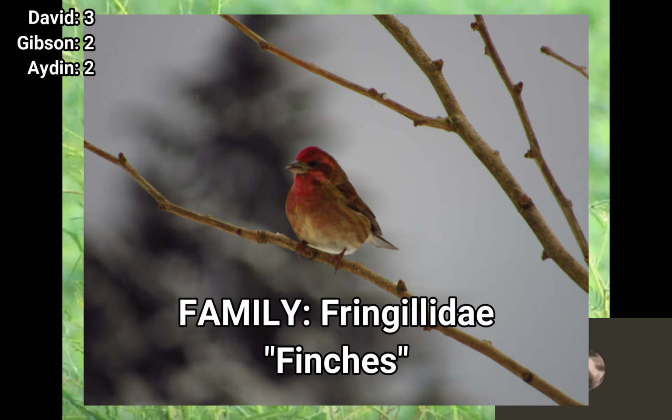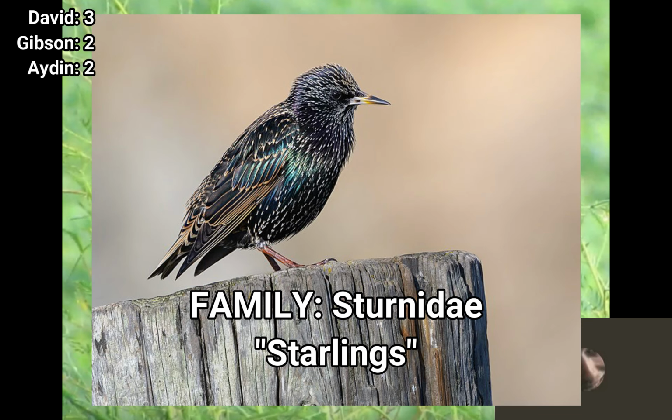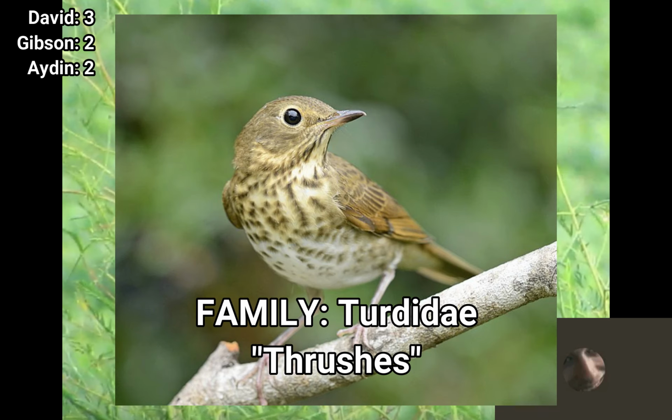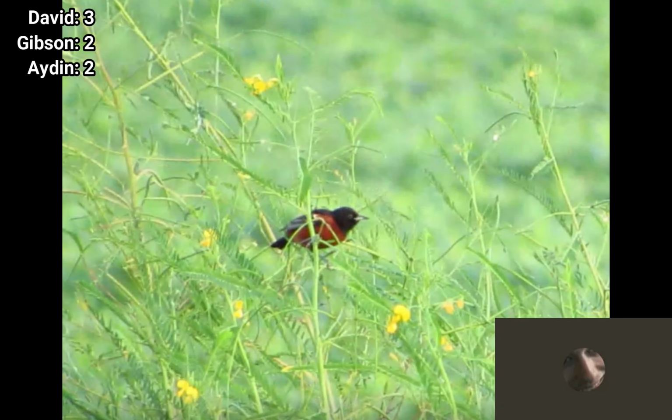Is this a finch? This is not a finch. Is this part of the starling group? It is not part of the starling group, though I could see why you might think that is a similarish bill. Is it part of the robin family? It is not part of the robin family. Is its name William? I didn't ask it. So I don't know. Fair enough. Respecting its privacy, I understand.